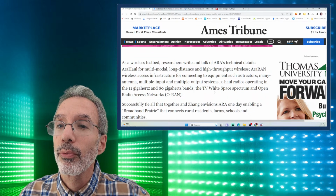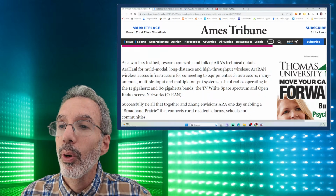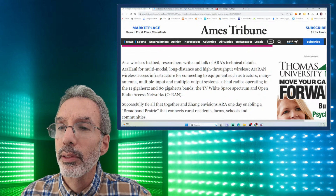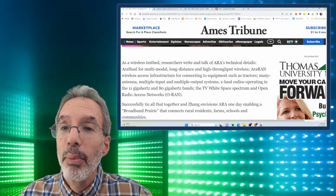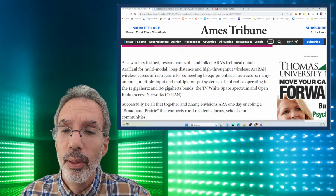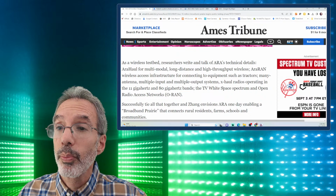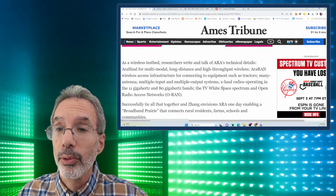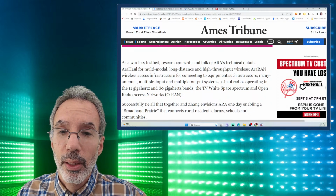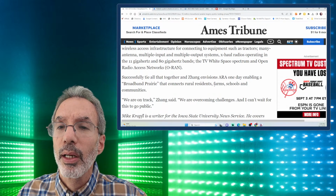As a wireless testbed, researchers write and talk of ARA's technical details. ARA Hall for multimodal, long-distance, and high-throughput wireless. ARA RAN would be like a radio access network. Wireless access infrastructure for connecting to equipment such as tractors. That's important. Many antenna, multiple input and multiple output systems. That would be MIMO, wireless MIMO. X-haul radios. That's backhaul or fronthaul. Radios operating in 11 gigahertz and 80 gigahertz bands. The TV white space spectrum, which is interesting. And then open radio access networks or ORAN networks. ORAN would be equipment that is interoperable from various operators or various vendors so that you don't need to worry about proprietary stuff.